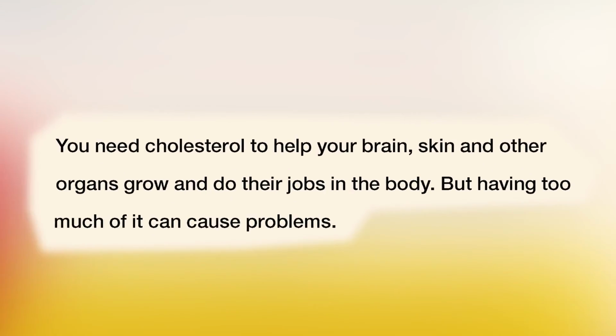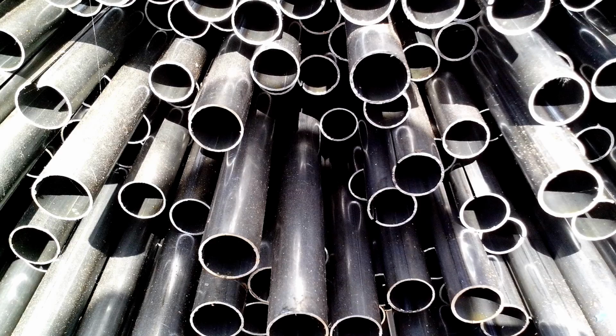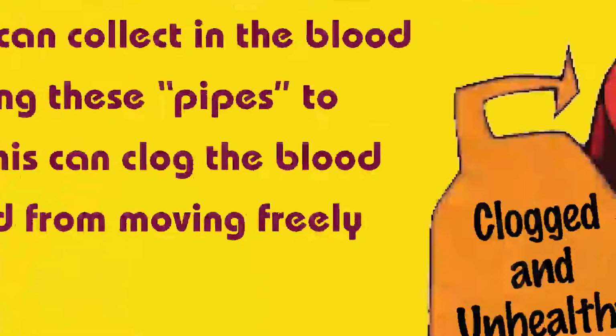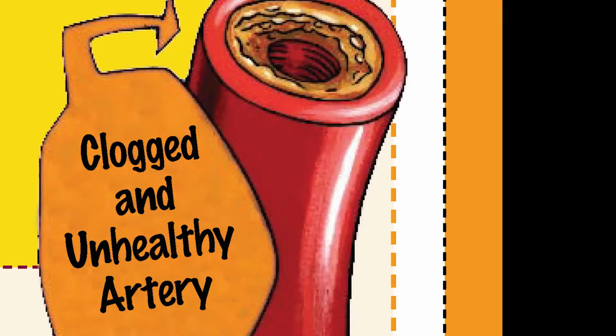You need cholesterol to help your brain, skin, and other organs grow and do their jobs in the body. But remember, there are some fats that are good for you to help with this cholesterol, but having too much of the bad ones can cause problems. Think of blood vessels in your body like pipes in your house. If you have too much cholesterol in your body, it can collect in the blood vessel walls, causing these pipes to become narrower. This can clog the blood vessels and keep blood from moving freely throughout your body.